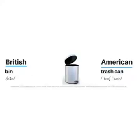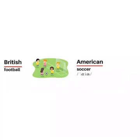Trash can is a dustbin. In British English we call it bin. In American we call it trash can. Any of various forms of team game involving kicking and in some cases also handling a ball. So in British English we call it football. In American we call it soccer.